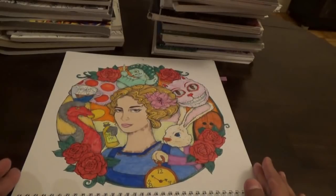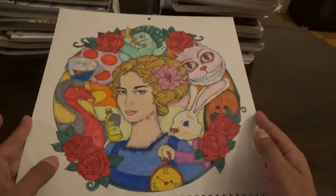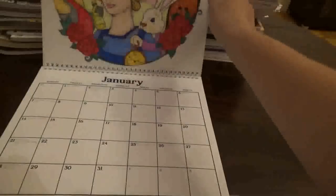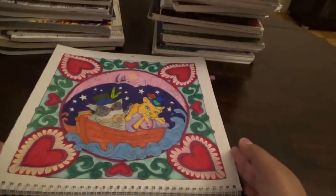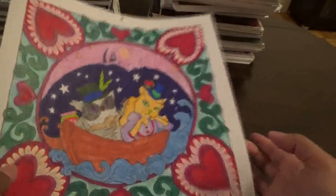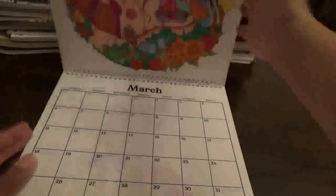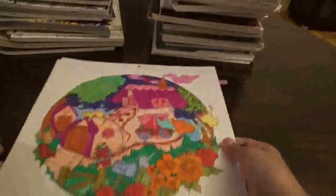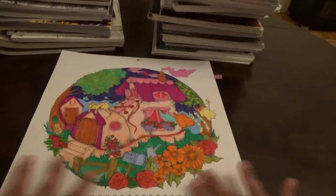I like the way Alice came out. Really nice combinations of stuff. But I learned that you can't use marker with this paper because it bleeds through, so just a note, guys. Then most of you saw me do this one on stream as well. But I have forgotten to include some of these pages in previous months, so you might get them. And then this one is March's, which I believe I did a lot of, if not all of, on stream.